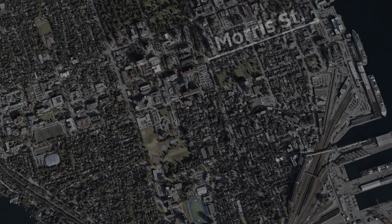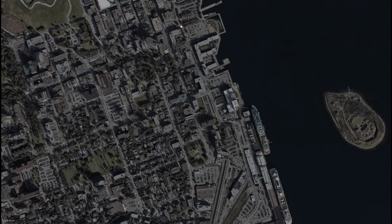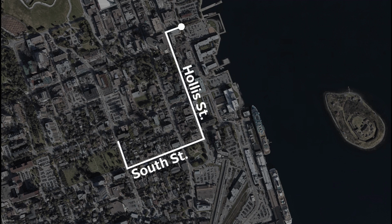For the concept with one-way traffic on Morris Street, which is currently a daytime truck route, truck traffic would shift to Barrington and Inglis Streets, which are also designated truck routes. In some of the concepts, the routes people drive to access local destinations would change and could be less direct than they are today, resulting in longer trips.